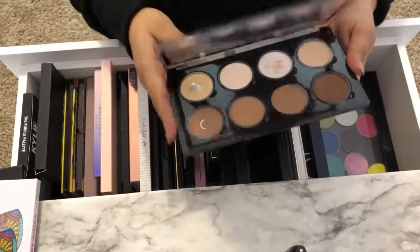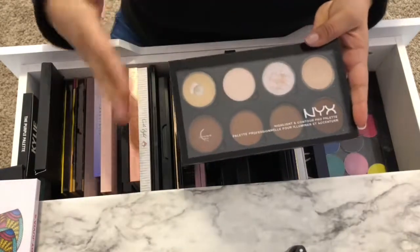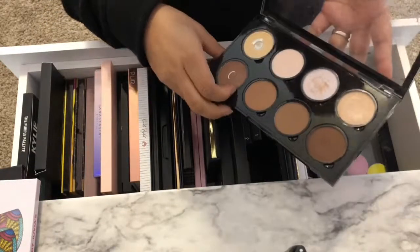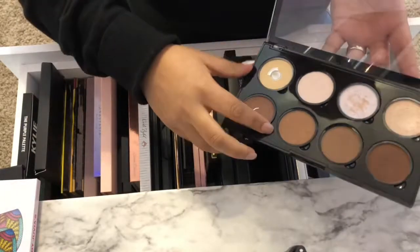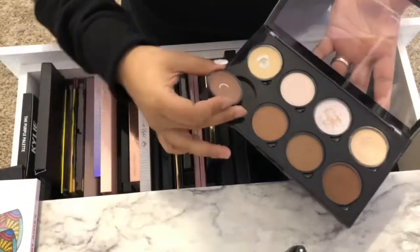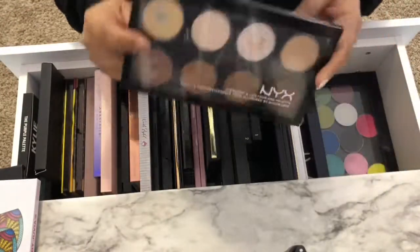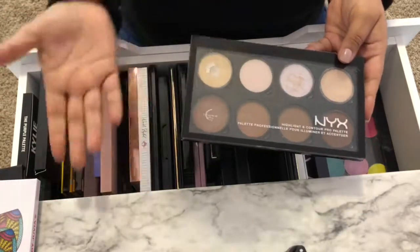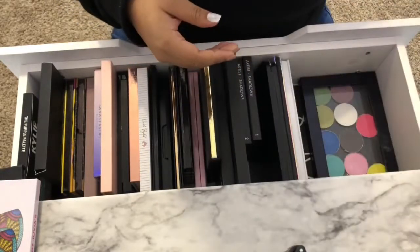I think I'm gonna give this one away because even though I love the packaging and the way it was made, and I also love that if you finish one of the shades, like say this one, you could just easily pop them out and go buy just this shade. You don't have to buy the whole palette, which tends to be a big problem with a lot of contour palettes. But I'm still gonna give this one away because I already have another contour palette, and I feel like I haven't reached for this one in a long time, and maybe somebody else can find a purpose for it.